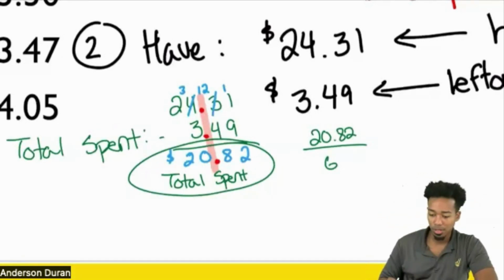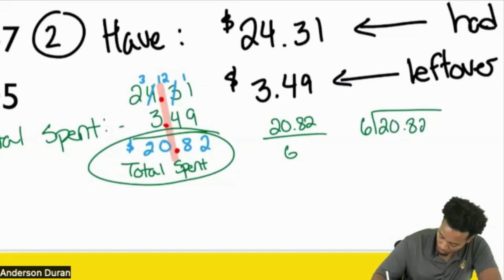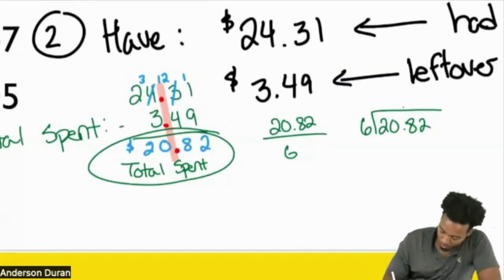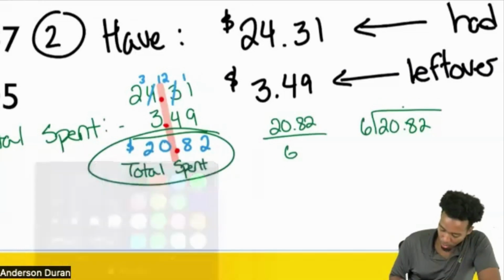So here we go. Let's get it. So we'll do 6 divided into 2082. And let's put in that work. So everybody, 6 goes into 20. How many times? Boom, that's going to be 3. Great. And I'll go ahead and tell you exactly how to check your work once you're done. Don't worry, I got you.